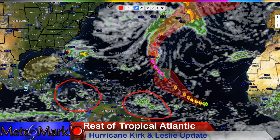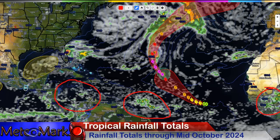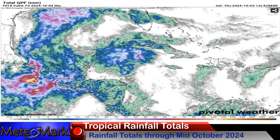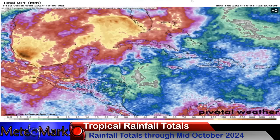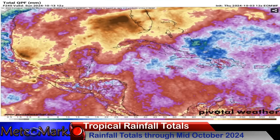You can see a few areas of concern, and then a big wave getting ready to come off the African coast out by the Cape Verdes. So here's our trouble spot for rainfall. It's just going to continue across Central America here. You can see, especially next week, we're going to really fill in these rainfall totals as they come on the southern end of the system.